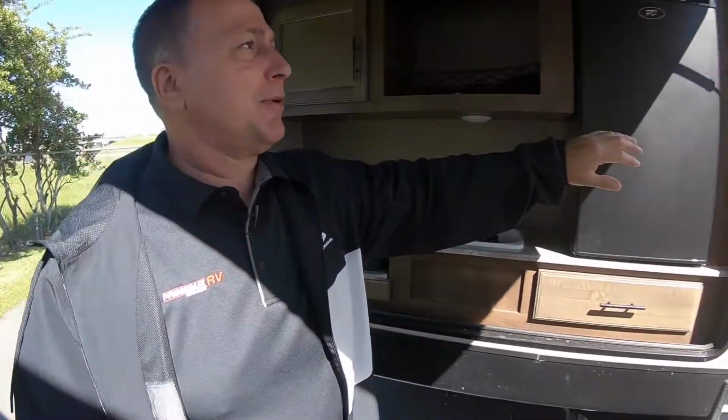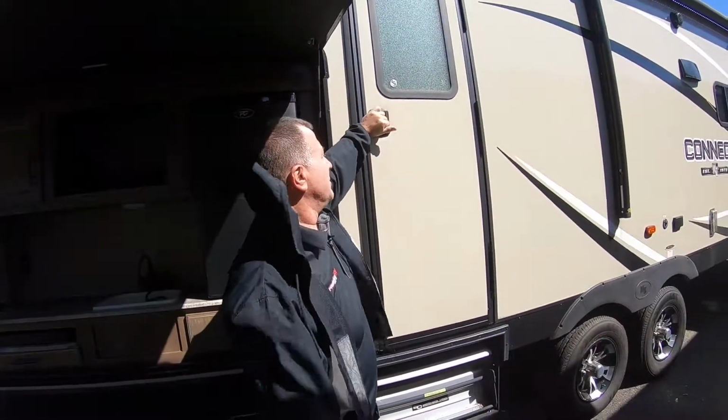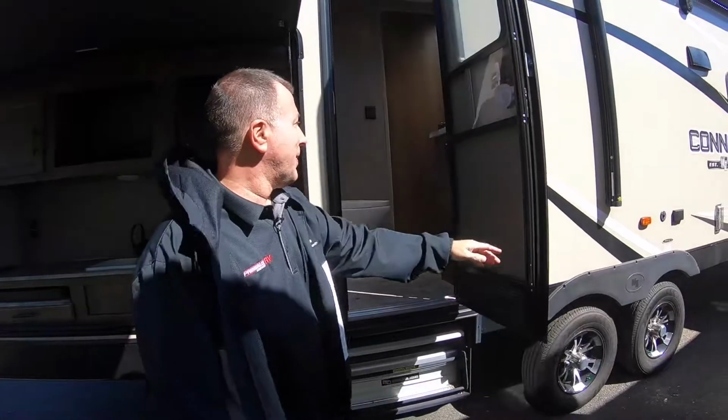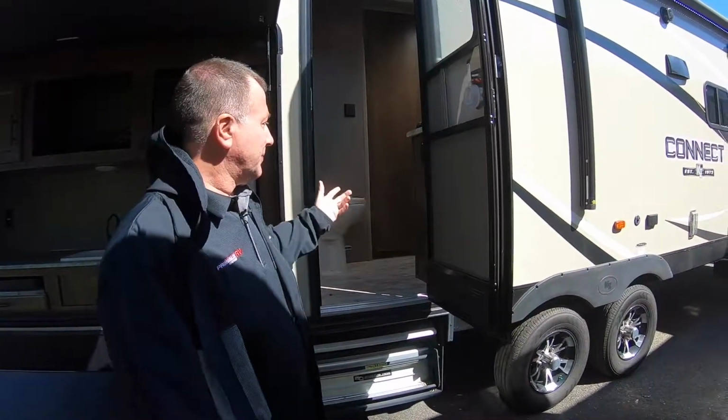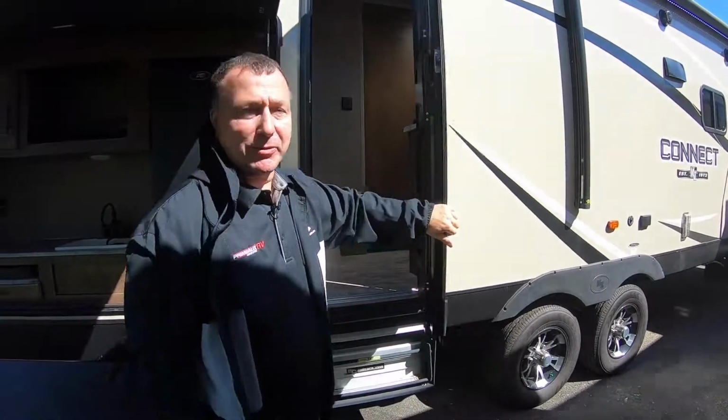One of the features that a lot of folks like, especially with kids, is this door here straight into the bathroom, so that the kids can come in and out for bathroom breaks, or if they're dirty, instead of trampling through the camper.